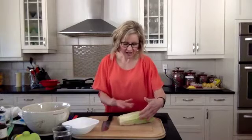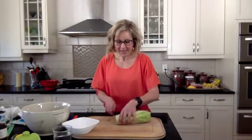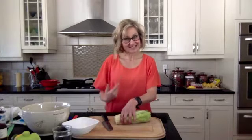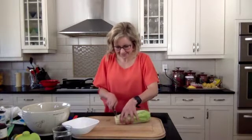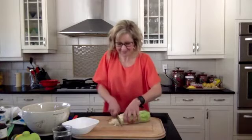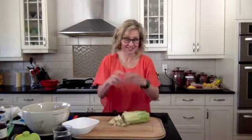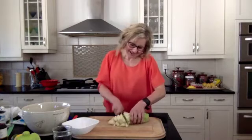So I've already washed this and I've dried it. It is important to dry your greens because you will want the dressing to be able to stick to the leaf. And I'm just going to break it down like that. You could do this with your hands and just simply break it apart. I'm going to use my knife today.